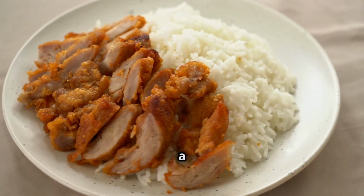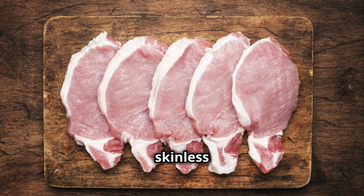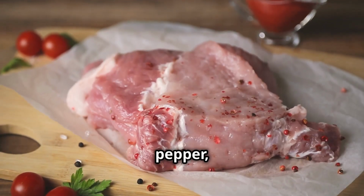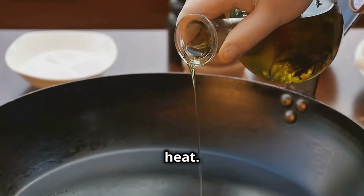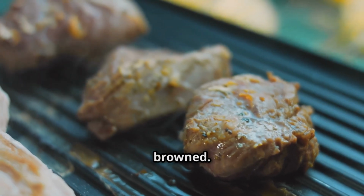Next up, we're tackling a classic pork and rice. Start with 1 pound of boneless, skinless pork chops, about an inch thick. Season them generously with salt, pepper, paprika, and garlic powder. Heat 2 tablespoons of olive oil in a large skillet over medium-high heat. Sear those pork chops for 2 to 3 minutes per side until they're nicely browned.